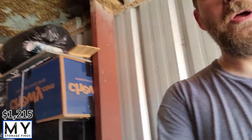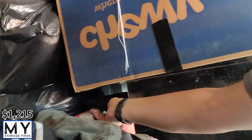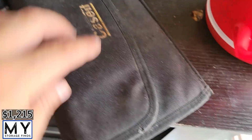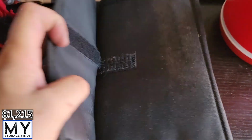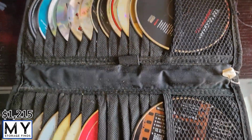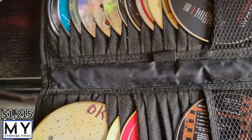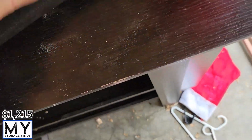But all right, so next thing we got in here, as you can see, we're going to reach in here. Seems to be some kind of case. Looks like CDs. So we'll go through them, see more or less what's in here. Country mix and stuff like that. So we'll go through that.